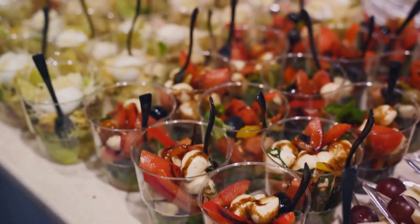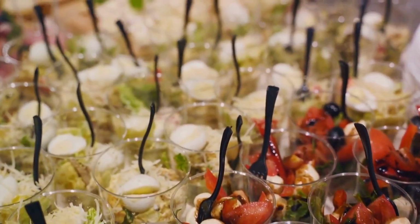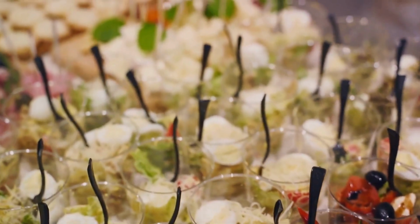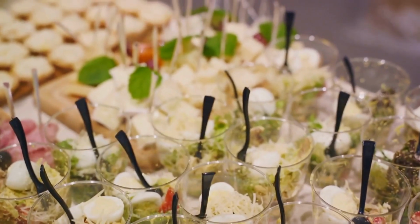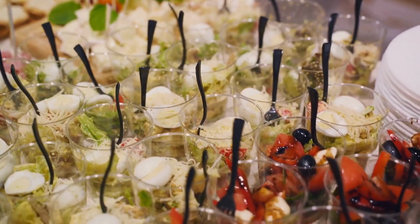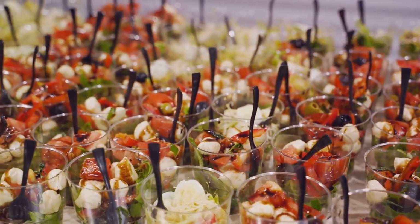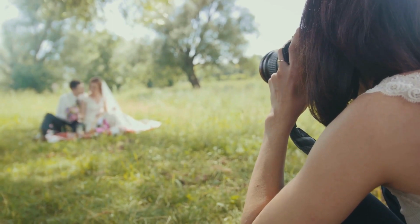Let's start with caterers. Food and drink are the heart of any celebration, and the caterer's role is to ensure everyone is well fed and happy. You'll want to sample their menu options, check their flexibility in accommodating dietary restrictions, and see if their style matches your desired wedding ambience.